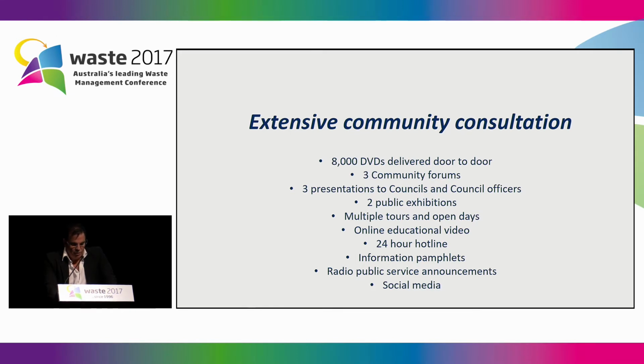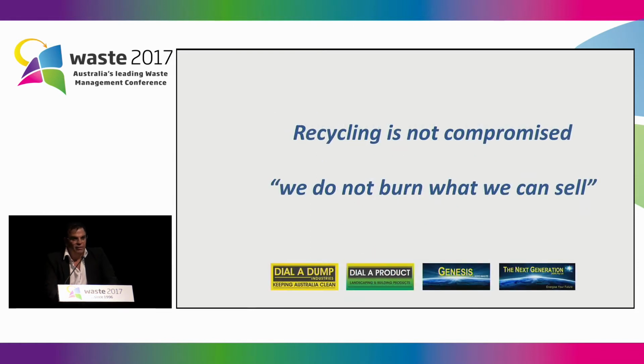87% of EFW in Switzerland are located in urban areas and inner city locations near homes and schools. 75% of Zurich's population voted for an extension of the EFW facility in the centre of their city. Recycling is not compromised. We do not burn what we can sell.